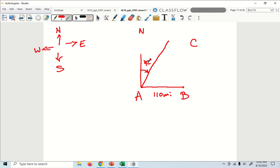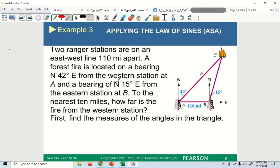All right, so 42 degrees, and this is east from the north. If it said north and then west, that means that from my north line, I would go to the left side, right? Good. Now, that's from point A. All right. And a bearing of north 15 degrees east from the eastern station at B.